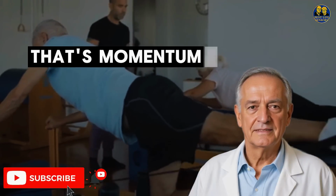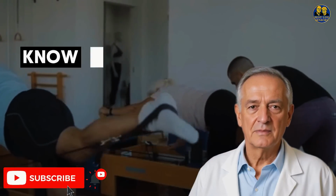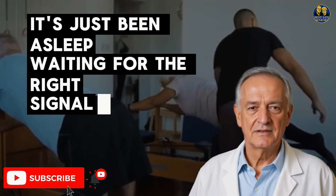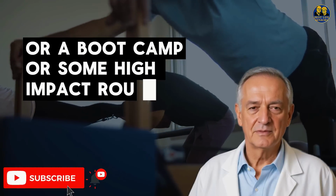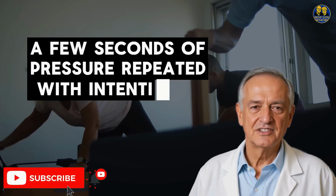That's momentum. That's recovery. If walking has become something you fear or something you miss, know this: it's not gone. It's just been asleep, waiting for the right signal to wake it up. And that signal isn't a treadmill or a boot camp or some high-impact routine. It's a simple squeeze, a few seconds of pressure, repeated with intention.